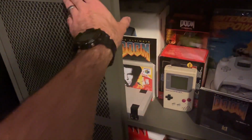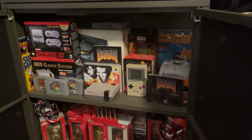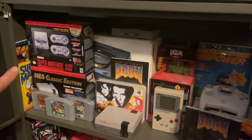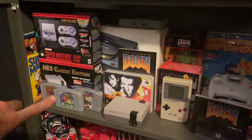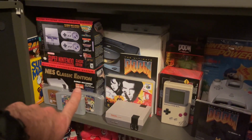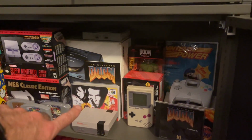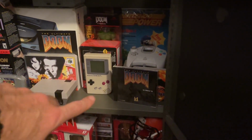So down here on the second cabinet, we got two shelves. On the first shelf, we have some of my video game related stuff displayed, and then some sports stuff displayed down here. So up here we have the Super Nintendo and Nintendo Classic Editions with some Zelda, Mario 64, and Mario Kart 64 video games. There's the Nintendo Classic out of the box. Then we have one of my favorite games, GoldenEye 007 for Nintendo 64. There's the Doom manual. There's the Ultimate Doom game for the computer.